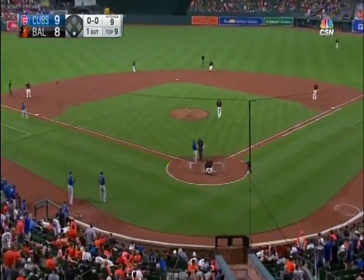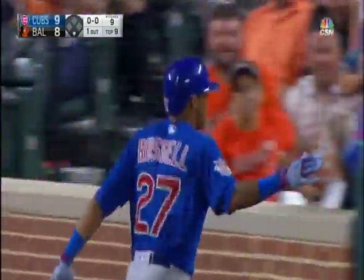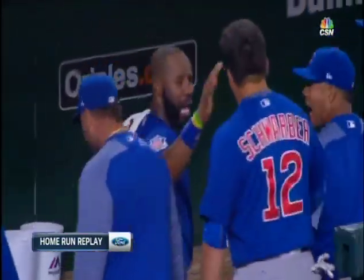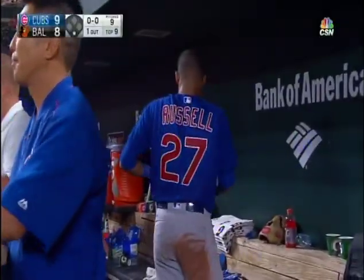Fifth home run tonight for the Cubs. Eighth on the year for Addison Russell. Boy, it could not come at a better time after surrendering an 8-run lead. Here's a home run replay yet again. This feels like an American Legion game. 9 runs on 5 homers.